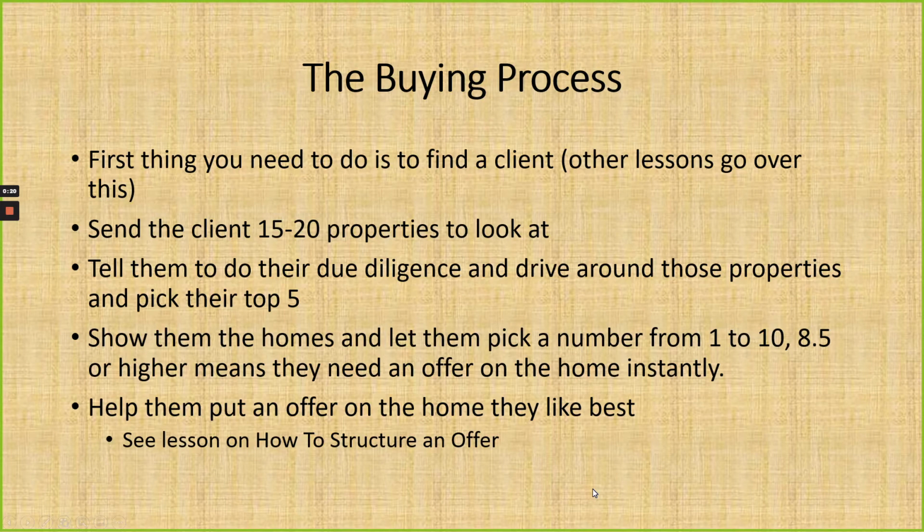So of course you need the client. Once you get a client, you should send them about 15 to 20 different properties to look at. Then you tell them to pick their top 5 or 6 and do their due diligence, and they need to drive around the neighborhood and see which home they like the best.